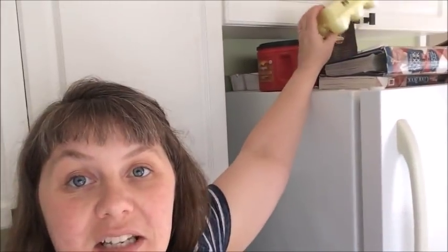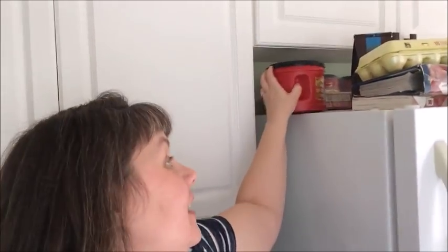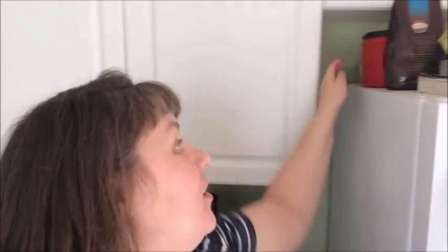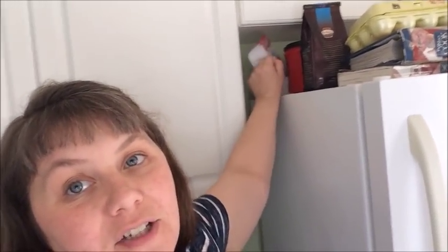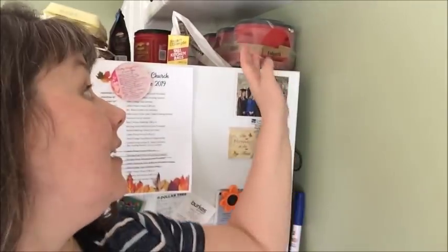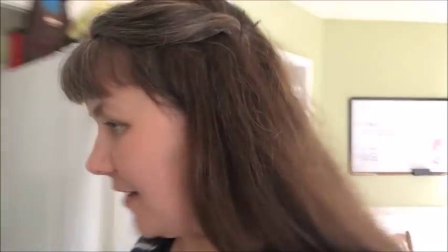Do you see up there? This is actually just an empty egg carton, but my husband has a little bit of coffee in here. We have 1 bag of Tim Hortons coffee. Back behind this, we have 2 little individual packages of Marshmallow Matey cereal. And then back over here, we were given 3 containers of Folgers coffee for my husband for a gift. So we have those stored up there. That's the top of the fridge.